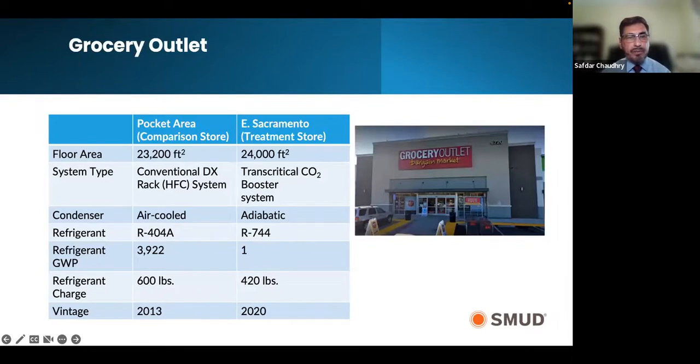So this is the high-level summary of the Grocery Outlet stores. As you can see, the floor area is pretty similar for both the comparison store and the treatment store, about 24,000 square feet. The Pocket area store is a little bit smaller, about maybe 3%. The system type, as I already mentioned, for the comparison store was an HFC system, but the treatment store had the transcritical CO2 booster system. The condenser type was air-cooled for the comparison store, whereas the treatment store was using adiabatic. The refrigerant was R404A for the comparison store and R744 for the treatment store.